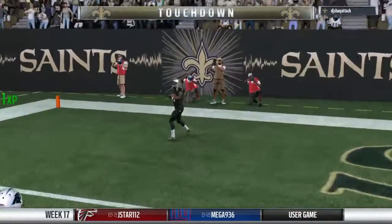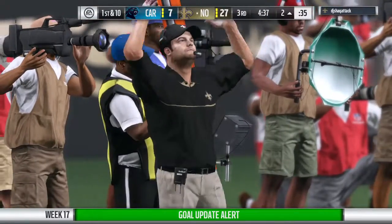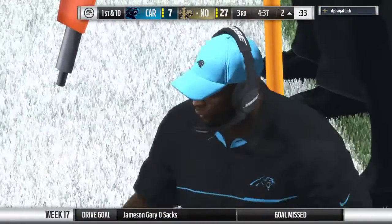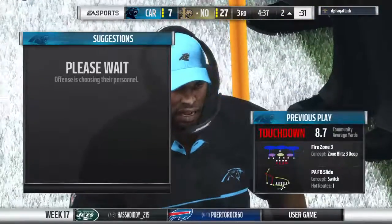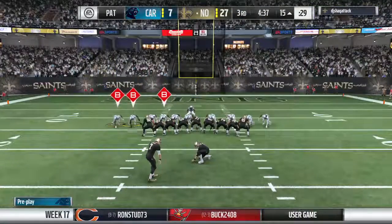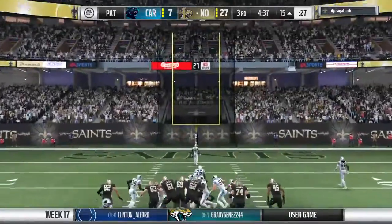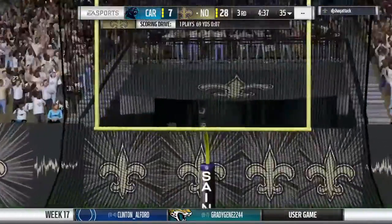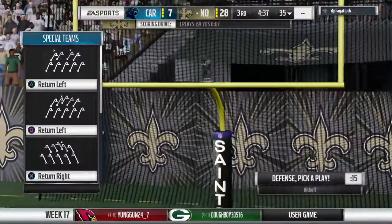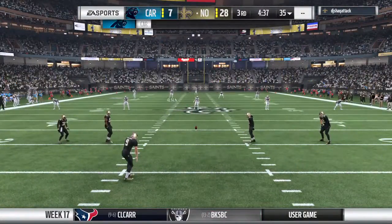Touchdown, New Orleans. A big play there. 68 yards. And the Saints now add 6 to their lead. And let's count them up now. 1, 2, 3, 4 touchdown receptions for him in this game. And just one shy of the NFL record. What a great performance. Going up and catching the football, creating space, and finding the end zone. That's what it's all about.